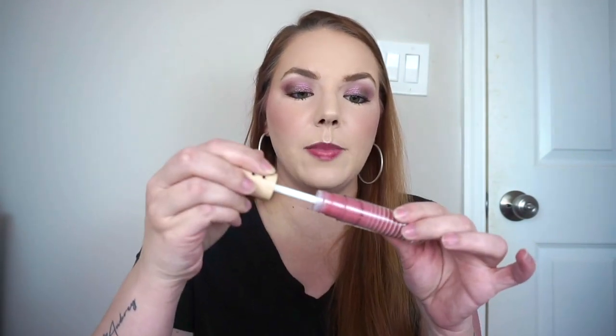Then Dibs Go-To Glossy Balm. I believe that Flip was matching the Dibs discount on their site, which was 50% off these glosses. So normally they're $24, it was on sale for $12. After my 30% off, it made it $8.40. And this is the color Effortless Pink. I really like this formula, and I have some other shades on my wish list now.